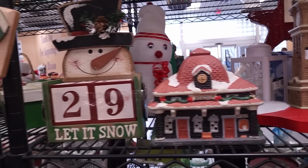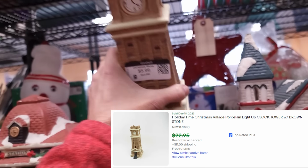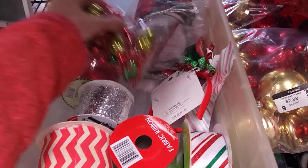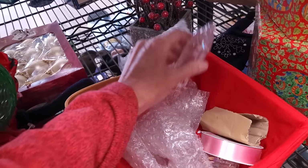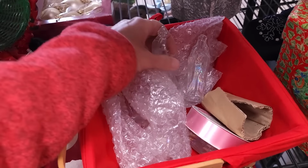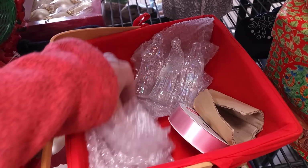Little Christmas villages. I do like the tower clock though. Oh, it's broken. Well, that's a bummer. That was a different piece than I normally find. Got a bucket of ribbons. What are these little glass? Oh, with a little glass nativity. But it's all little individual pieces, not bagged up or anything.